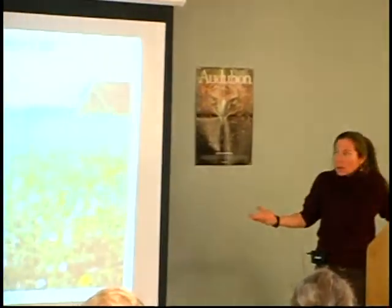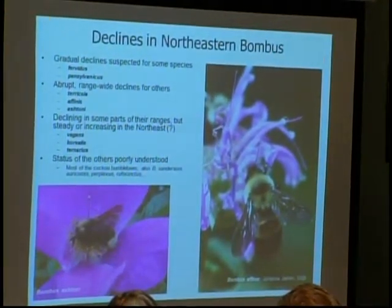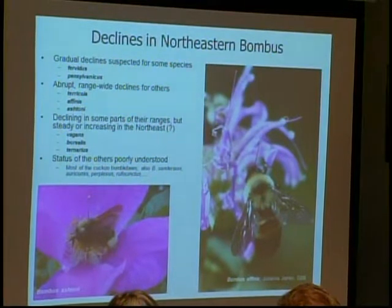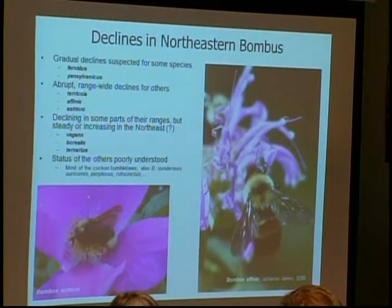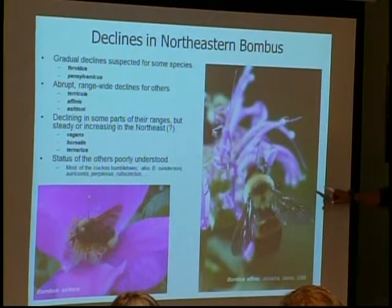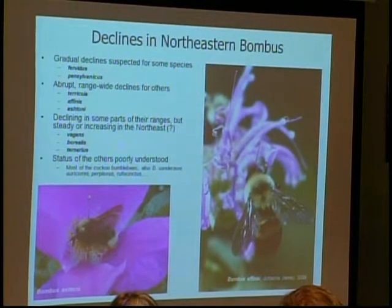Despite all of this ecological plasticity that I've been talking about, a lot of species are declining. So how could that possibly be when they're generalists? I'm not going to go through this entire sad list of all the bumblebees that are declining in the Northeast, but I do want to turn your attention to this guy over here. That is a Bombus affinis, or a rusty-patched bumblebee. And that bumblebee is one of the main reasons that people started taking note of these bee declines.